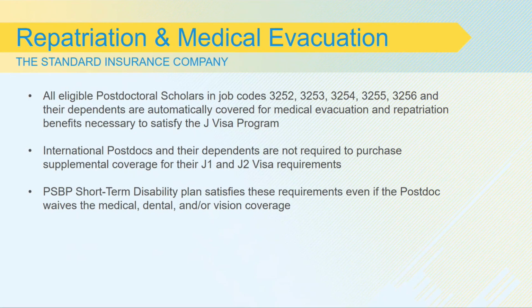That's medical evacuation. That's what this program pays for. Let's say that dive goes horribly wrong and you don't make it, you pass away. Repatriation is repatriating your body back to your home country, and that's what this program pays for. A lot of campuses that don't have this attached to their short-term disability, the postdocs have to get a separate plan to cover this. You don't need to do that. You're covered for the required repat and evac.